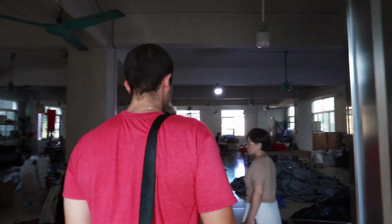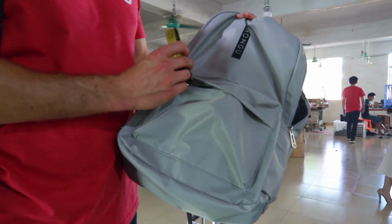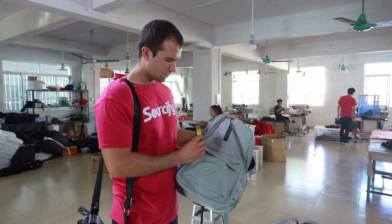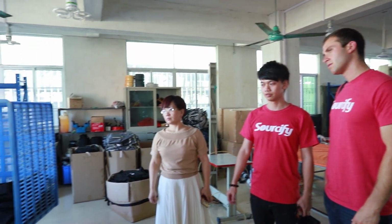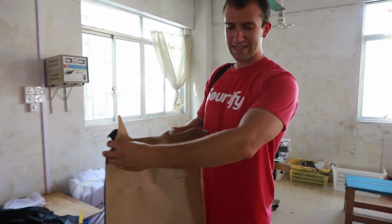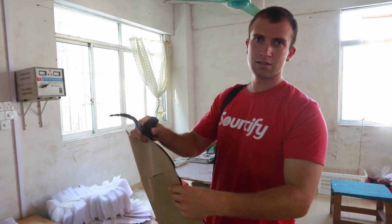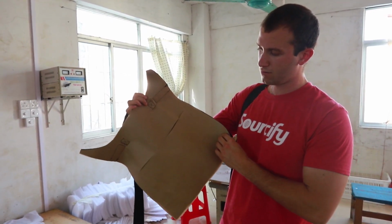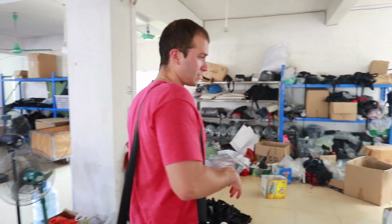Now we're checking out the 2nd floor of this factory. Anything attached to them, you see? You got the backs. You don't have anything attached. They have to sew it together. Put it all together. Nice. So that's the here. See the straps.